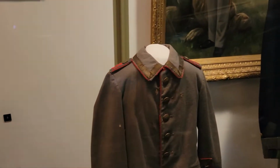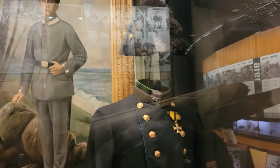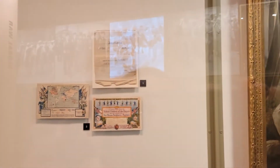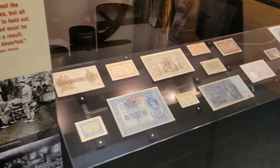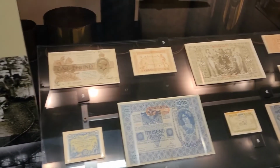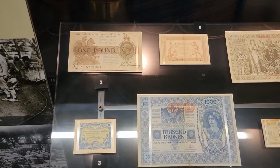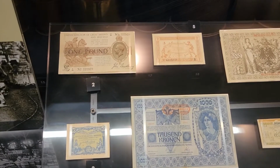And that looks like a child's uniform. That one looks more distinguished. Oh, this was a boarding place for children, and I guess that was a child cadet or something. Here's some money. We got some currency. The first one is the pound of Great Britain. Of course, we recognize that one.